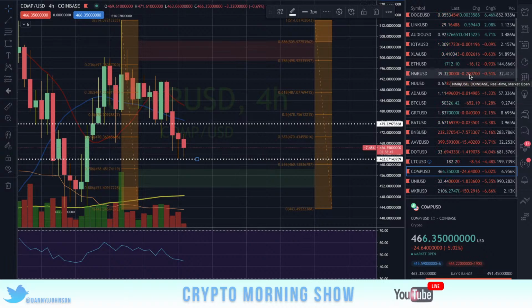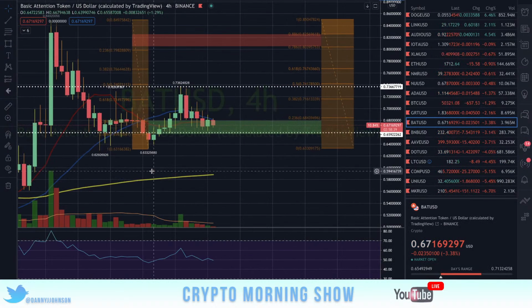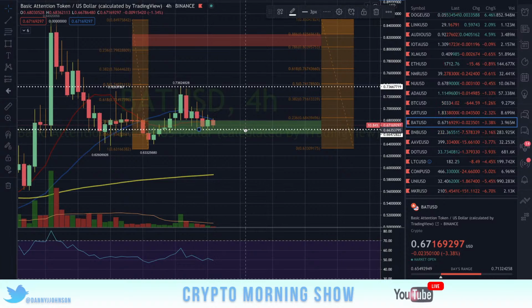Moving on to BAT, Basic Attention Coin, BAT USD. Had a chance, if you missed it, coming back to regroup down here as we start to maintain the support level. There we go at the 0.6641 and resistance up at the 0.7290.